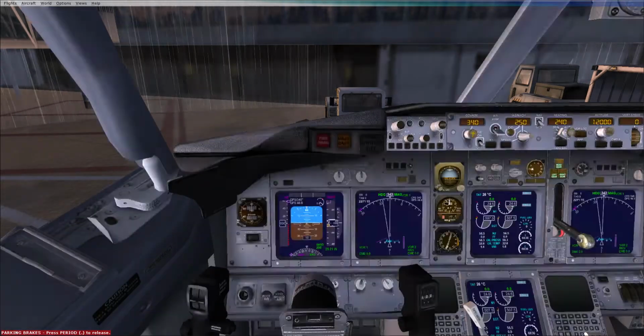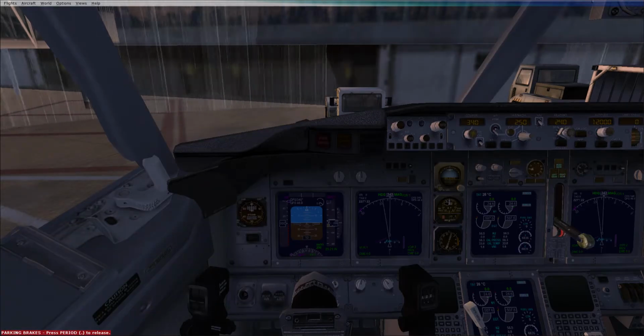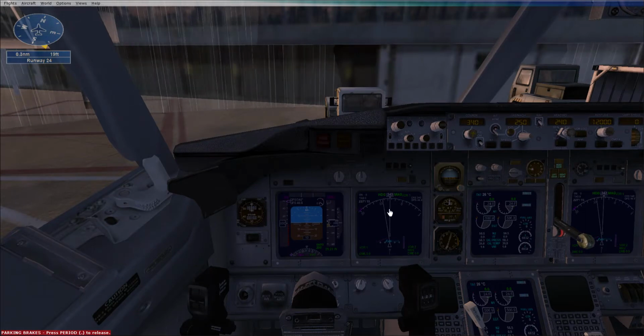World Travel 293, taxi to runway 24 via taxiways Alpha 9, Bravo, Echo 1. Altimeter 2921. 24 via Alpha 9, Bravo, Echo 1, World Travel 293. Okay, we've been cleared to taxi to runway 24 using taxiways Alpha 9, Bravo, and Echo 1.